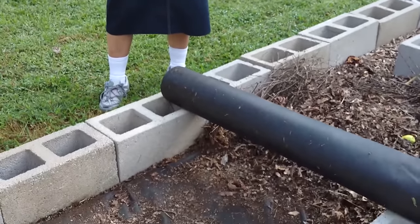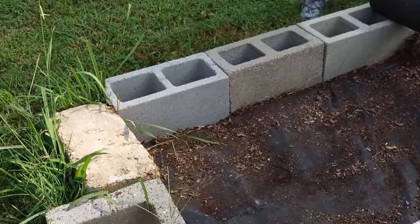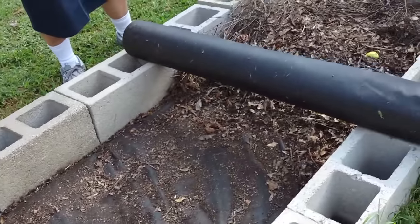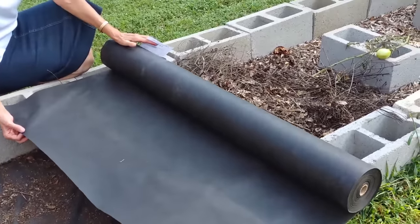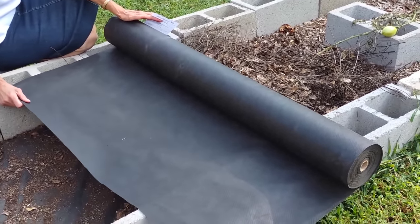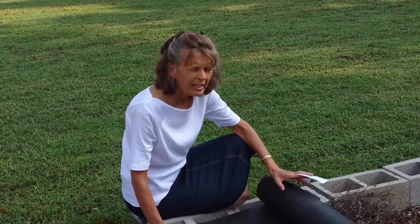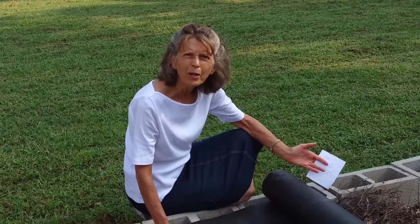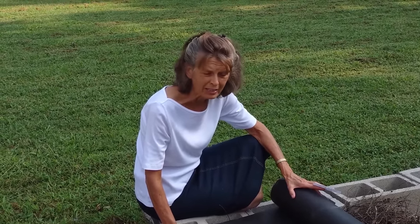So this bed I started early in the summer. I didn't have grow mix to put in it, but I did want the area to start having the weeds be gone. And so we put down cinder block, and then I get this 4 foot wide landscape fabric at a big box store. This happened to come from Sam's Club, but I've seen it at other places. It comes in a roll that's about 200 plus feet long, and it's relatively inexpensive. I want to say I paid about $30 to $35 for this roll, and 220 feet is a lot of landscape fabric.